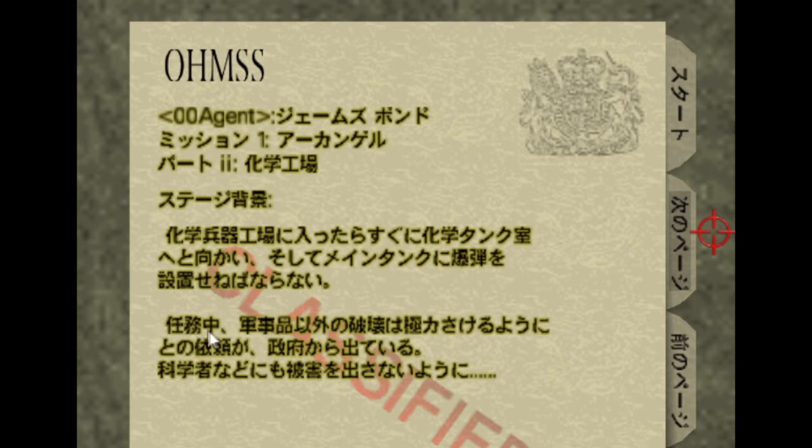Alright, let's start translating it. So we've got ninmuchu, during the mission, gunjihin. So this is kind of just like military equipment, military goods, military products, military stuff. Gunjihin igai. So this means like outside of this stuff. So anything other than the military equipment or goods or whatever. Not hakai, the destruction of anything outside of the military goods. Wa kyoku ryoku sakeru yoni. As best as you can, avoid.